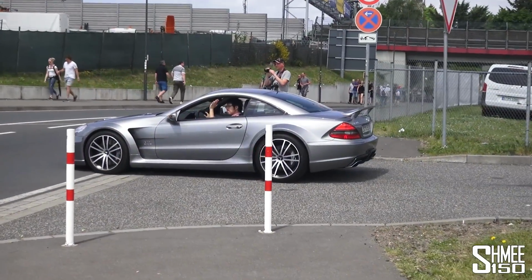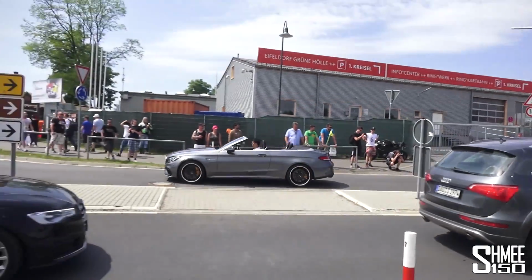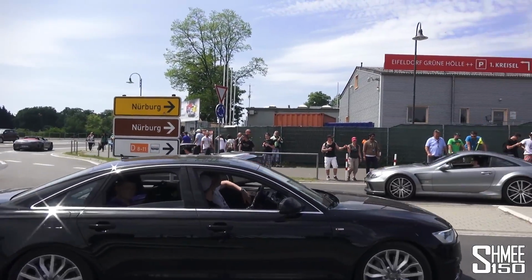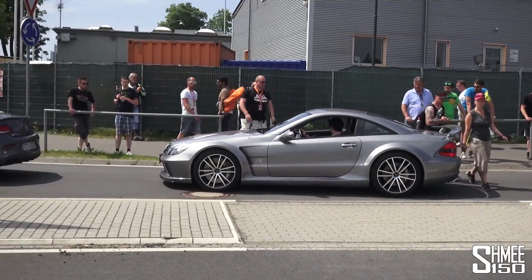Cool. The SL65 Black is heading out as well. This is amazing. This is like Mercedes new and old history all at once right now. Well, AMG history, I should say.